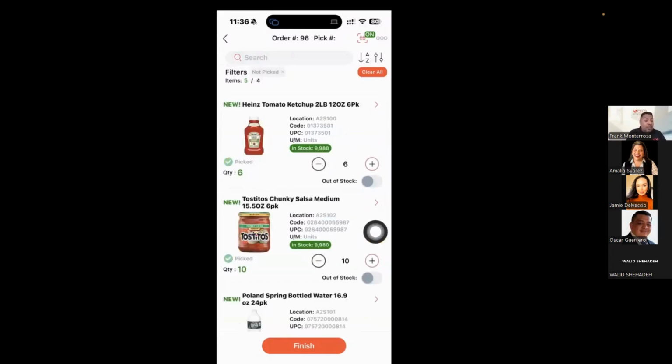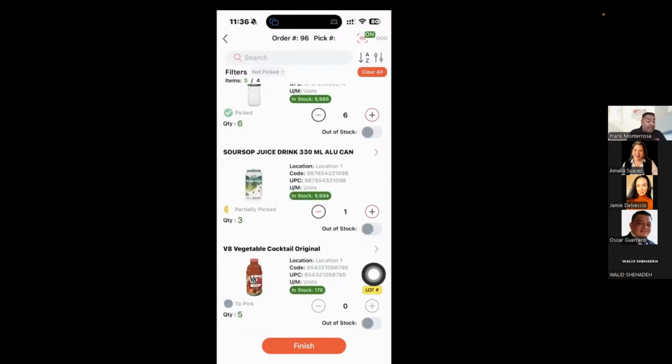So what you can do is this: you can go ahead and scan it, right? And say, look, I didn't find the 3rd one. If you notice, it's telling me that you have done a partial pick because you haven't added the 3 items that are on the original order. But in this case, I don't have the other one.